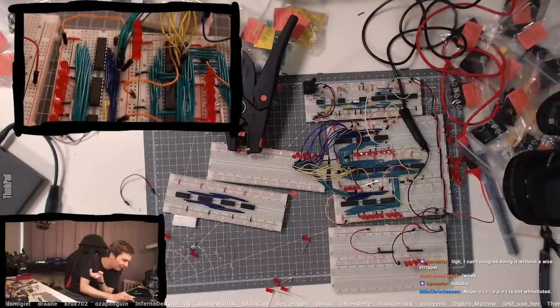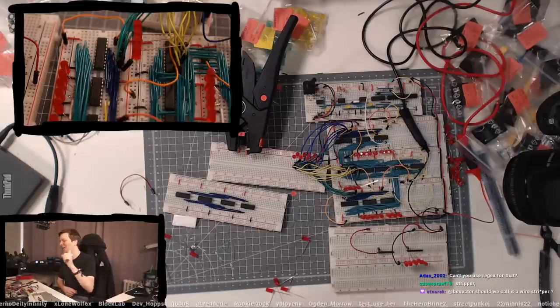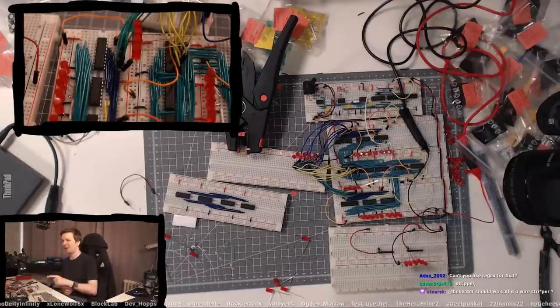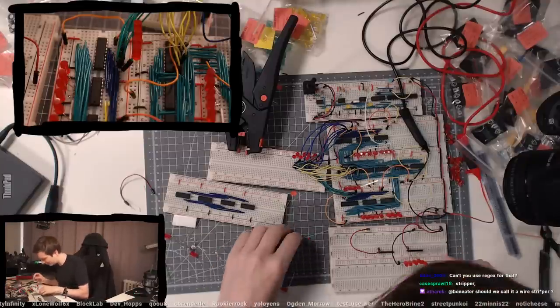It's whitelisted. I added it to the whitelist. Add permitted term stripper, but it keeps getting caught. Yeah, maybe everybody shouldn't be such a dirty mouth and start calling them wire insulation removal tools here.